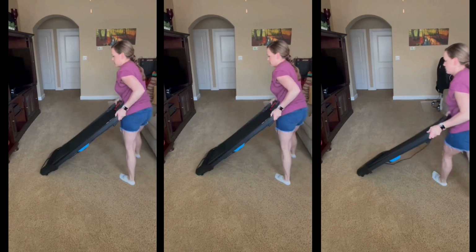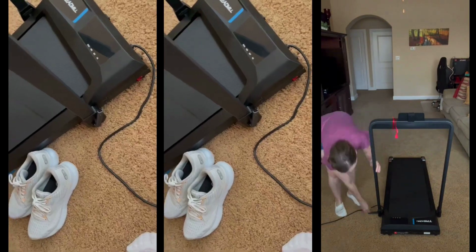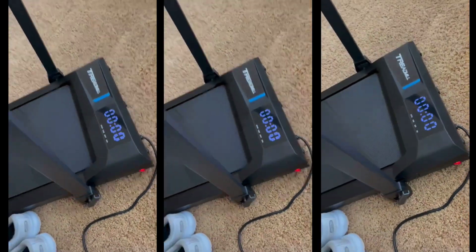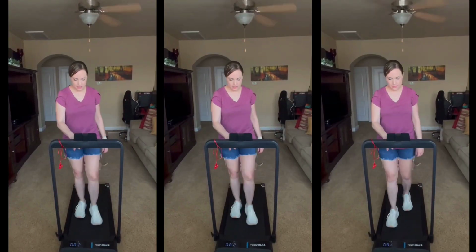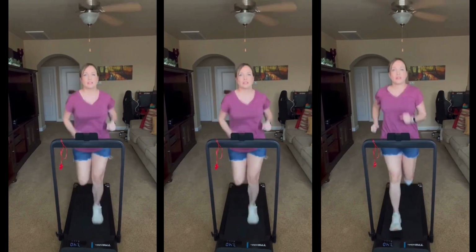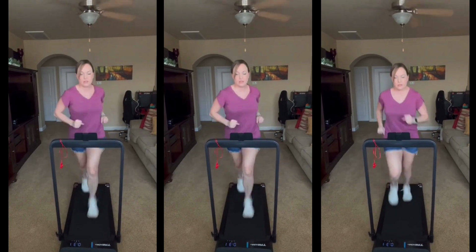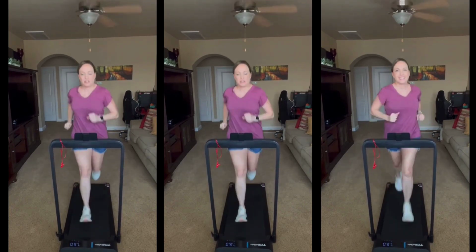It's also quiet, making it ideal for use during work calls. However, if you're training for a marathon, you might need a treadmill with higher speed capabilities. It's worth mentioning the running surface, which is somewhat narrow. For walking or light jogging, this might not be an issue, but if you tend to move side to side while running, it could feel a bit confining. On the upside, it folds easily, which is a boon for those with limited space.